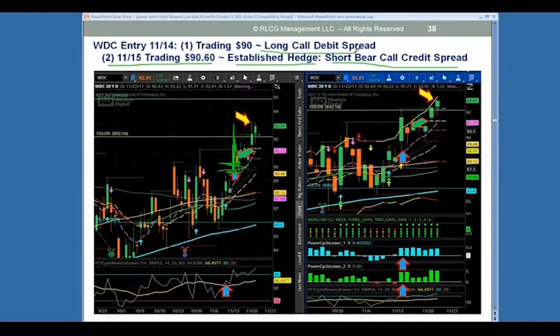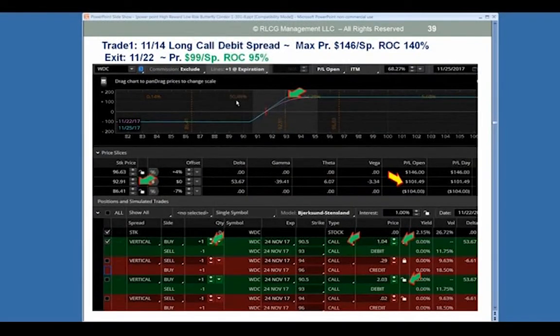So we had the long call debit spread, then we added a short call credit spread. That creates this structure, which you're about to see. The first trade, trade one, was your long call debit spread right here.